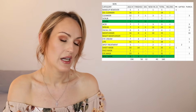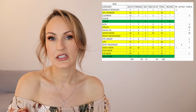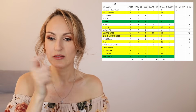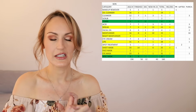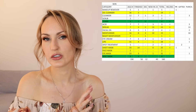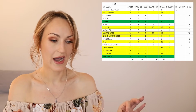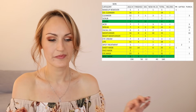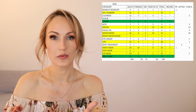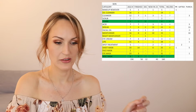Miscellaneous masks. I started the year with 3 and I finished 3. These were the smile line masks. They're all finished. I think what I'll do now is no longer track this category, and just as I want products, I will buy them and use them.